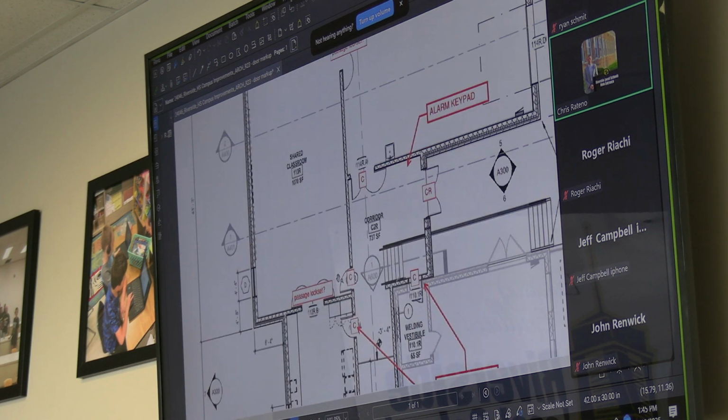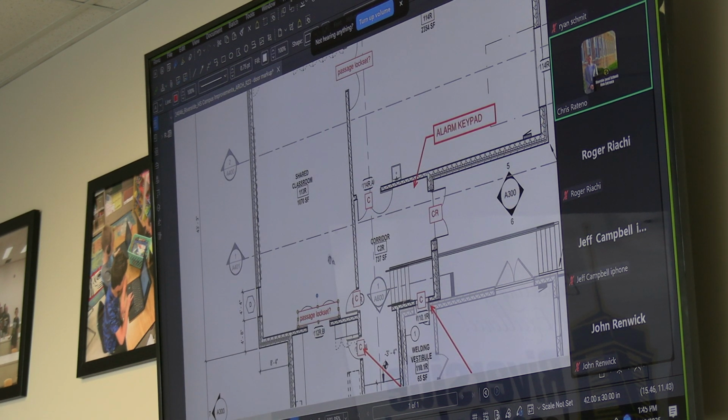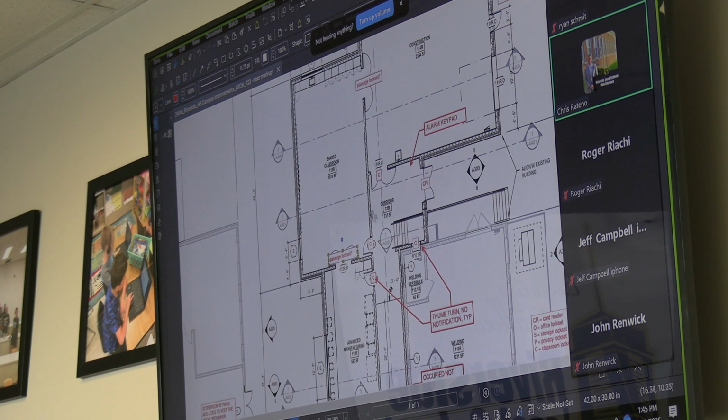And then we're calling passage lock sets at the doors between shared classroom and construction. Is there any reason you want these to be lockable? Passage lock set would mean you could just get through all the time. And do you want a removable mullion or no? Removable mullions are more secure, the doors hold up better, but they are a thing you have to take out if you're wheeling carts back and forth.